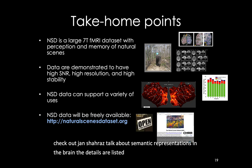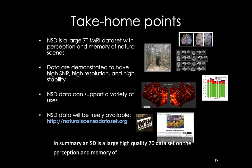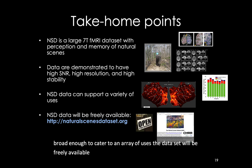In summary, NSD is a large, high-quality 7T dataset on the perception and memory of natural scenes, designed to be broad enough to cater to an array of uses. The dataset will be freely available soon, and you can go to the link on the bottom for updates.